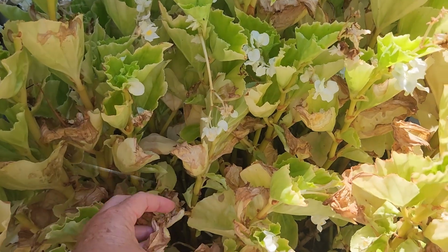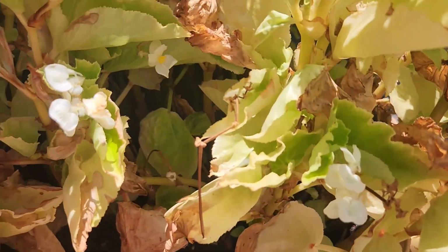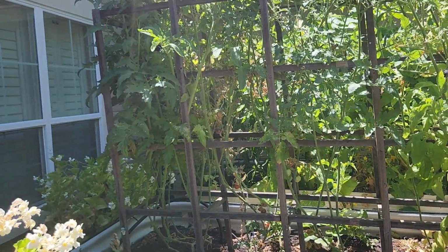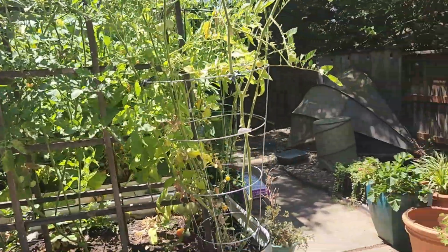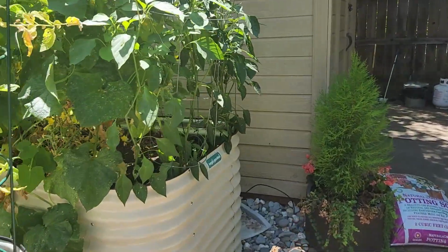They're just a little too crispy in here, and it's maybe a water issue, though I do have water in here, but maybe it's not enough. 114 degrees is a lot. So if I trim them back, maybe they'll come back. But yeah, so this is what's going on in my mid-July garden.